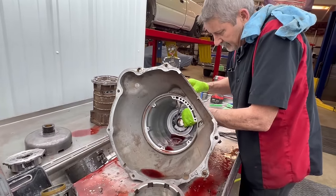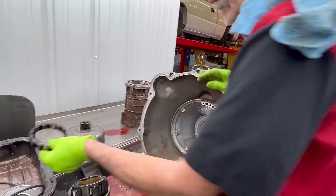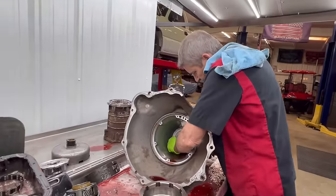Get your sprag assembly here. A roller clutch. Just remember, the spring always pushes the roller uphill. Just remember that.